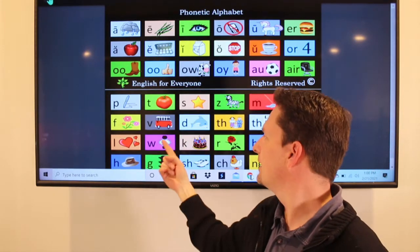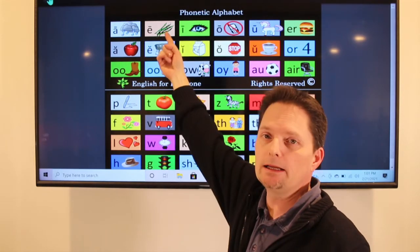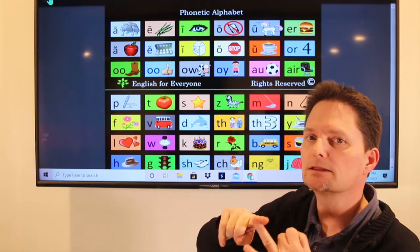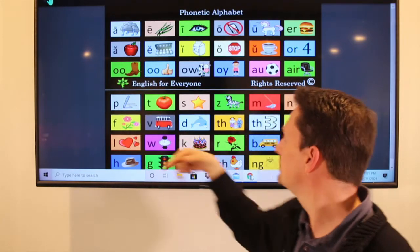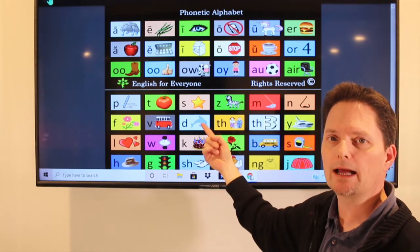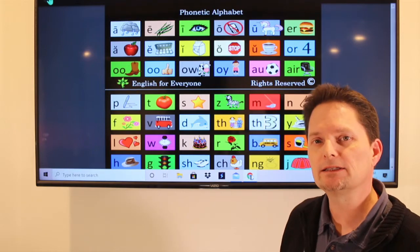TV. TV stand. Stand. TV stand. TV stand.